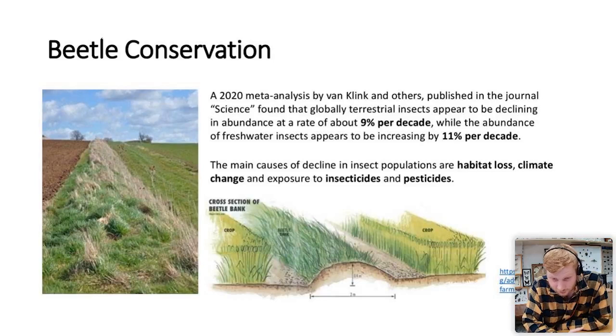For this presentation, I'm going to be using this paper as a benchmark, suggesting a 9% per decade drop in terrestrial and an 11% per decade drop in aquatic insect abundance. This is a great indicator of why museums are so important, because they allow us to infer this data from the past. So not only are our specimens labelled with what they are, but they're also labelled with where they're from and when they were found.